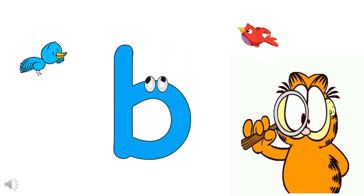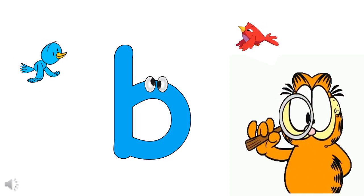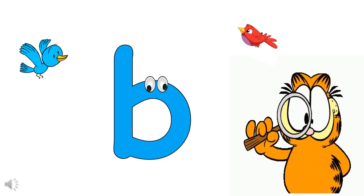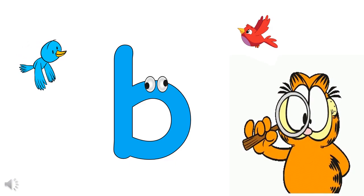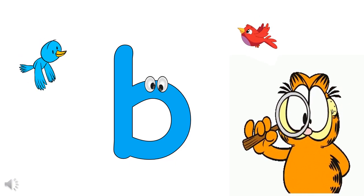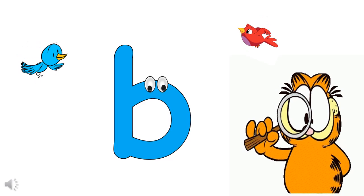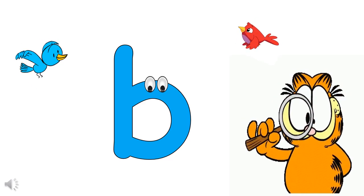And this is the lowercase letter B, or the small letter B. Can you say it with me? Say lowercase letter B, or small letter B. Again, lowercase letter B, or small letter B. Good job!